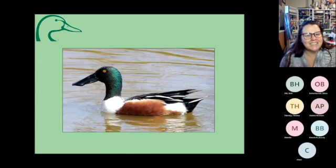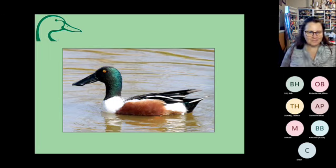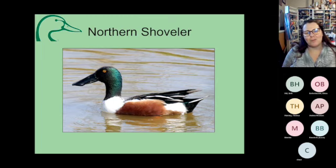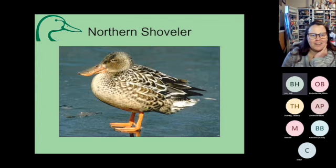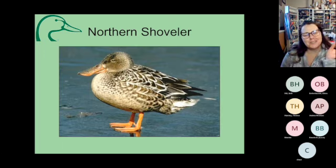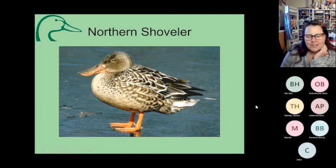Anybody know what this one is? Northern shoveler? Yay! Yep. Sometimes they call them spoonbills. They have these wide, broad bills that look like a spoon. Reminds me of a dinosaur. Yeah. I've heard people call these Hollywoods too because they're smiling, but I don't call them that. I just always like this little female here, just kind of stubby.